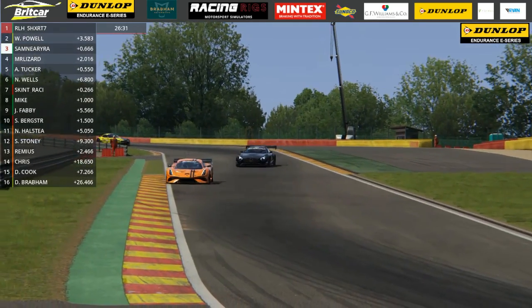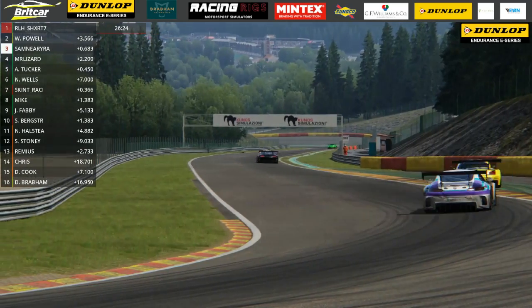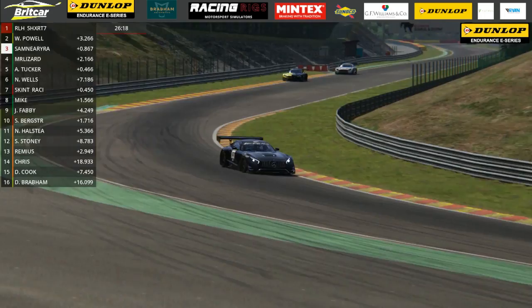And then just behind them, we've got Nathan Wells already back up to 6th place. Well, just behind, he's 6.5 seconds or so behind. But given he was in the wall at the exit to La Source on the first lap of the race, to already be back up to 6th place is a good effort, this.